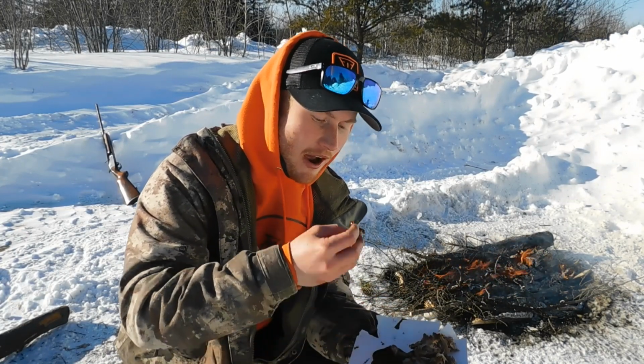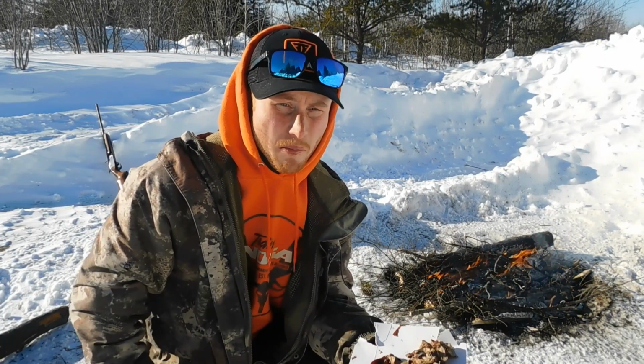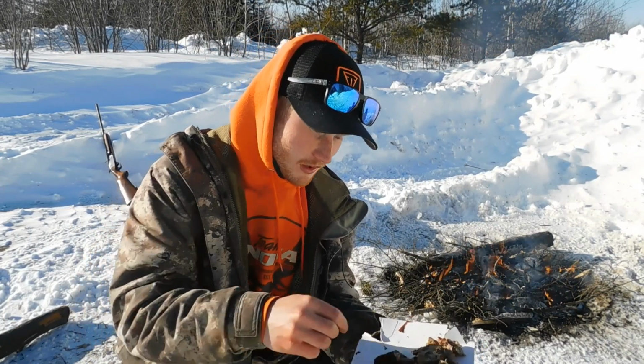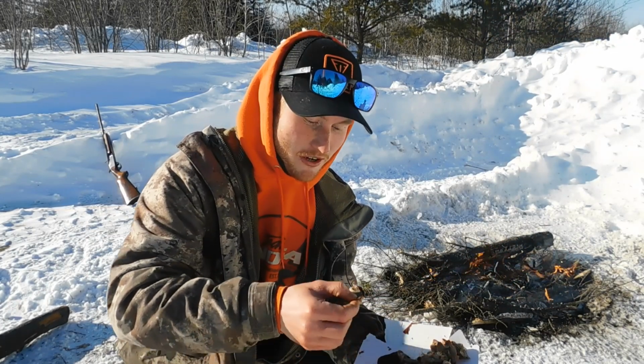Good. I do like to put the back legs of the rabbit on the barbecue sometimes. And yeah, it almost tastes like beef. But yeah, it's a cool way to do it. Good little snack in the bush anyway.